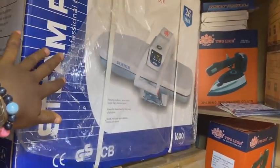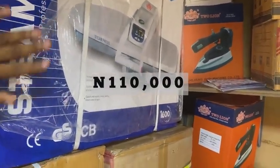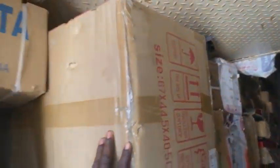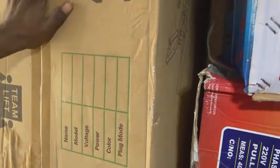How much is it now? This one is 100. Is that the wholesale price? Yes. And this is the original one? Yes. Okay. The plastic and white iron. The one is wooden. This one is golden. Okay, why is this one more? It's the iron one. Okay.